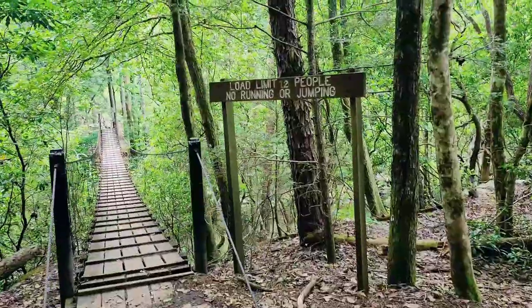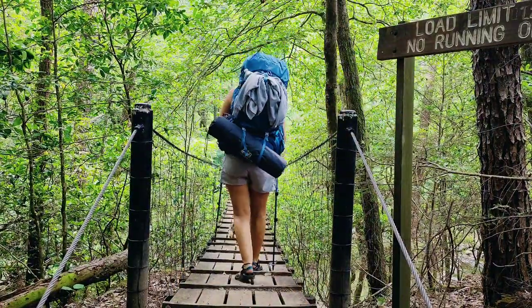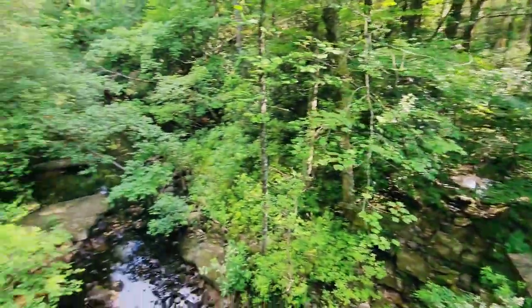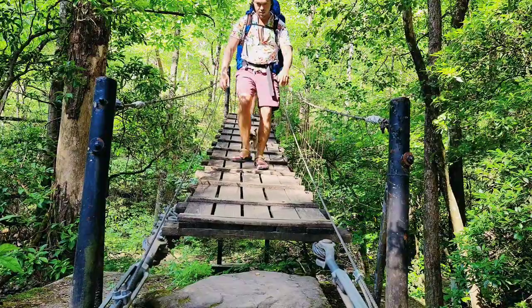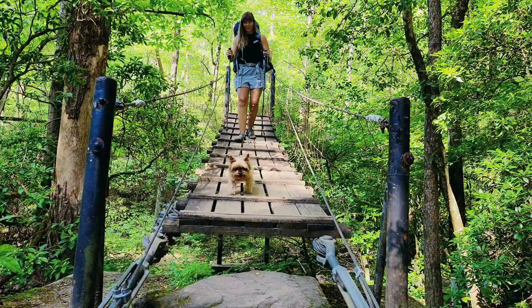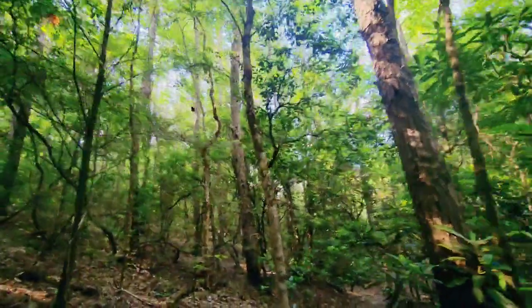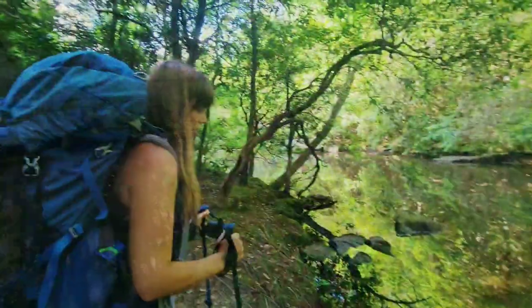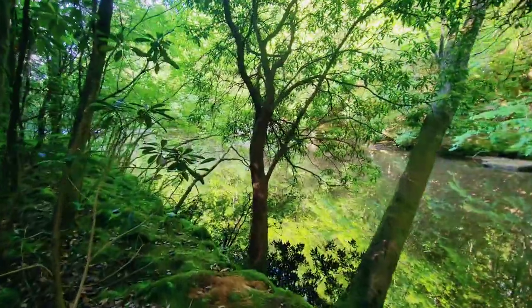Look at this. Look at that. So waterfalls. Come on, Garth. Come on. Old moonshine still site. That reflection of the trees in the water. Just absolutely gorgeous.